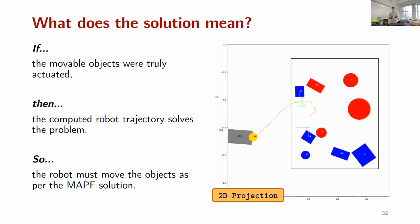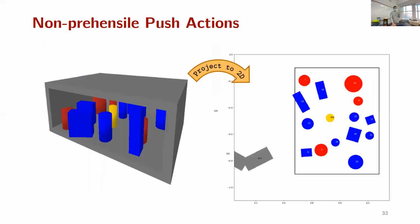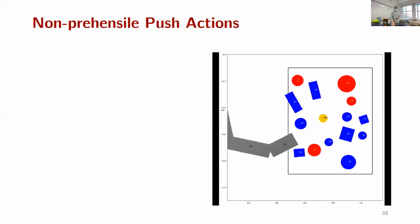The issue, of course, is that these movable objects aren't truly actuated. So we have to use the only thing that's actuated, which is the PR2, to make them move in the way that the multi-agent solver says they should. We do this by computing a bunch of non-prehensile push actions, and we're going to take this MAMO workspace, project it down to 2D again, and get a multi-agent solution.